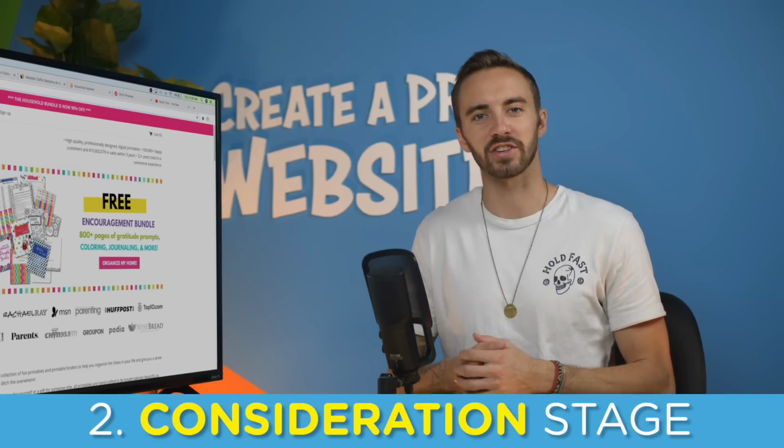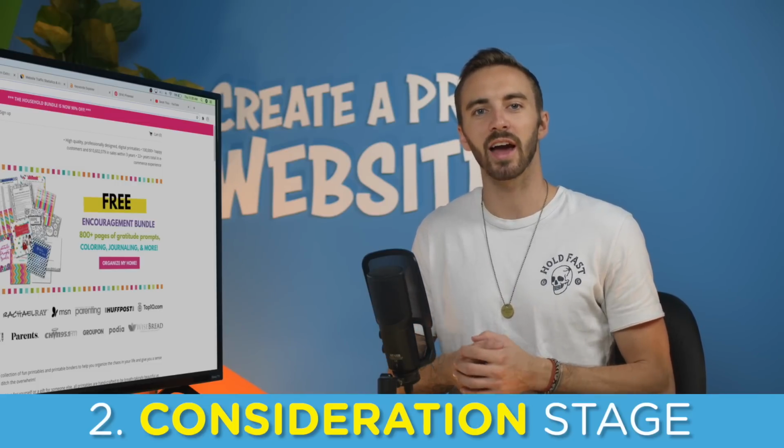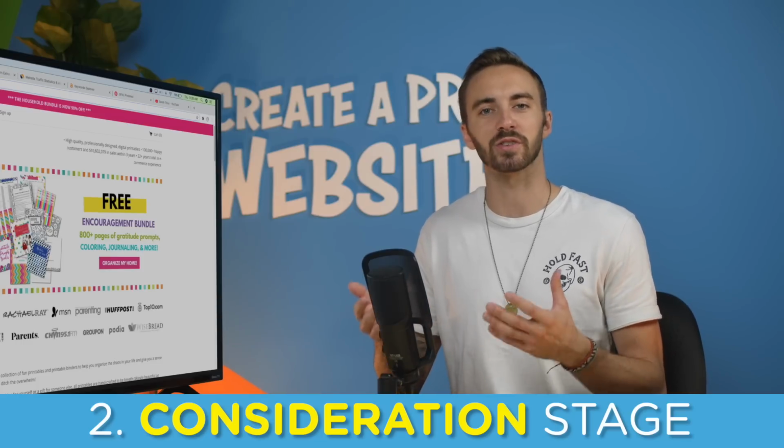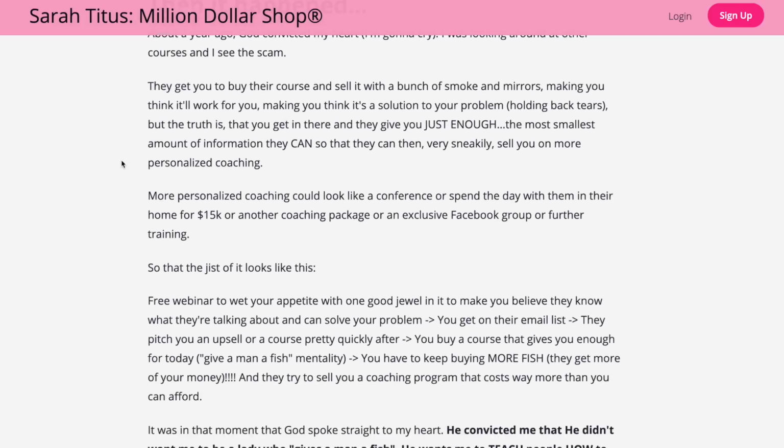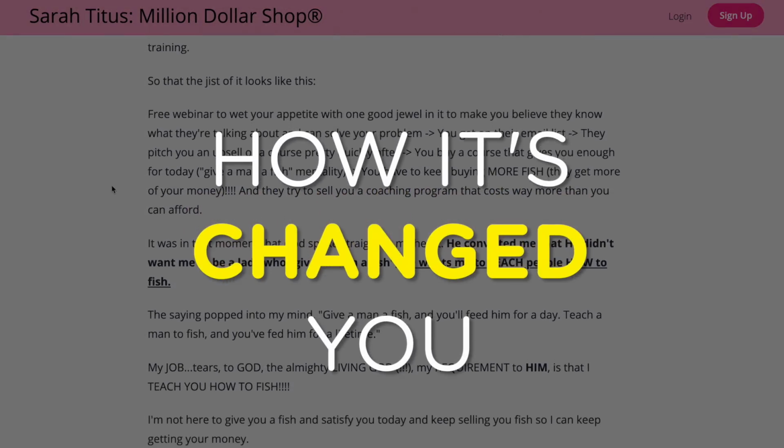Then you've got the consideration stage, and this is when you've defined what the problem is to that visitor, and now they want to understand what they can do to solve the problem. You walk them through a personal story of how you found the solution to this problem and how it's changed you.